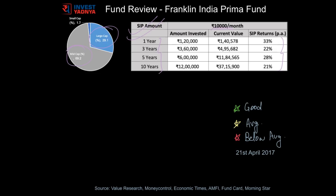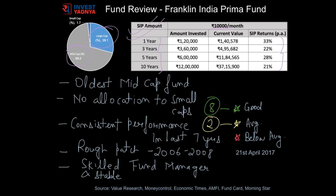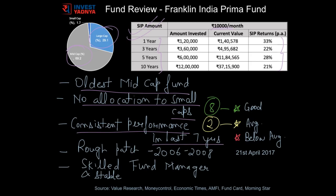So if we calculate, we got a total of 8 green stars and 2 yellow stars, with not so great performance during bear markets being the major concern. To summarize, Franklin India Prima Fund is a veteran and oldest mid-cap category fund with more than 23 years history. It is a focused mid-cap fund with almost no allocation to small caps and only 30% in large caps. Fund has been a consistent performer in the last 6-7 years, beating both benchmark and category comfortably. They hit a rough patch between 2006 and 2008 but made a good comeback. Fund's performance in market dips is not great and performance in 2008 was forgettable.